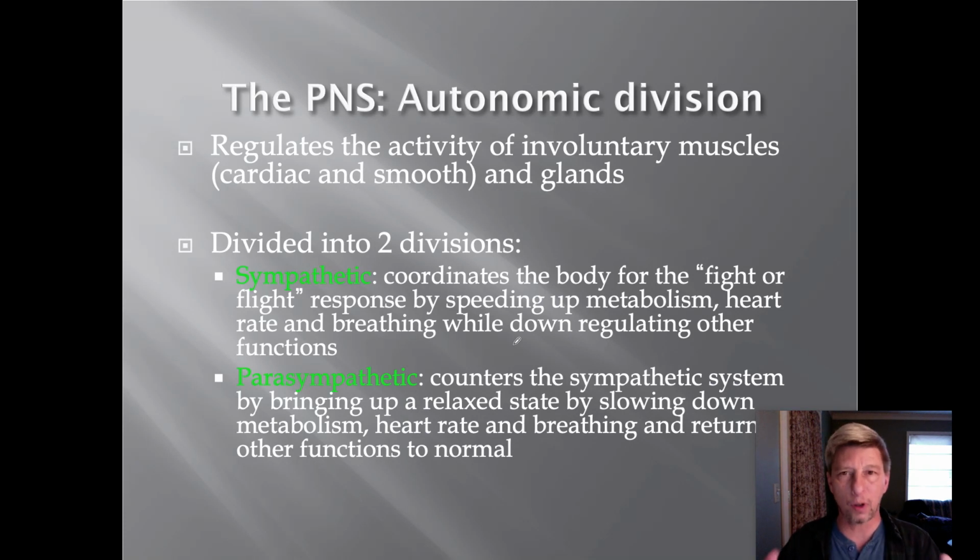So more resources are garnered by the systems that you actually need to defend you or help you or protect you. Now, the parasympathetic nervous system is just the opposite. This brings everything down into the relaxed state.